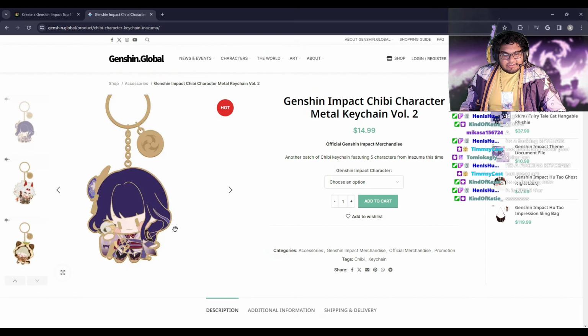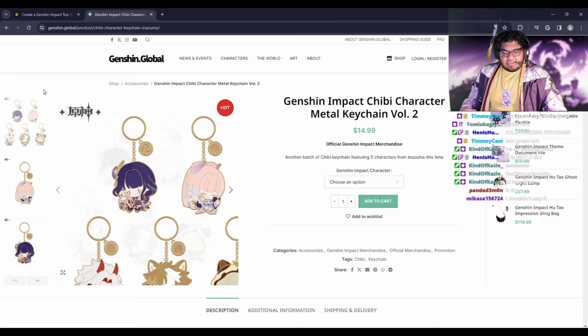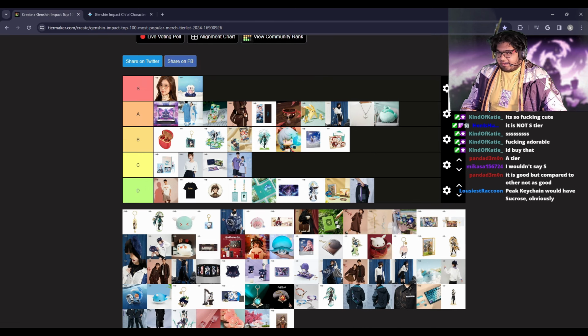Okay. I think this is peak keychain. I don't think you can ever make a keychain better than this. Because it's not their generic art. I'm thinking A. I think this would be the closest thing to an S tier keychain.